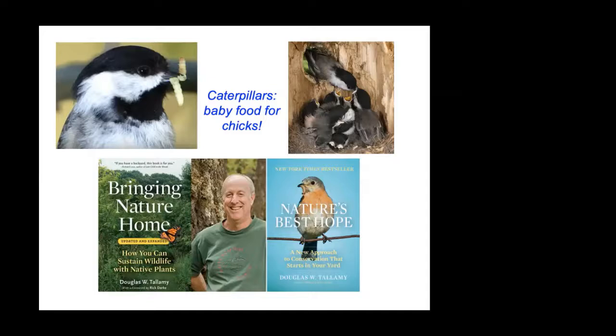because black-capped chickadees, for example, need 6,000 to 9,000 of those caterpillars to raise their brood. This is ideal baby food for those chicks. It's soft and has all the right nutrients for them. Now, where is that chickadee going to find all those caterpillars? They certainly won't find them on non-native vegetation.